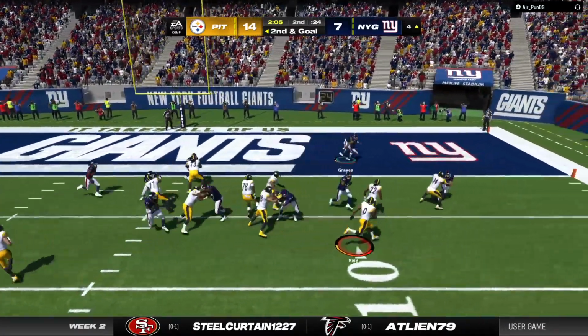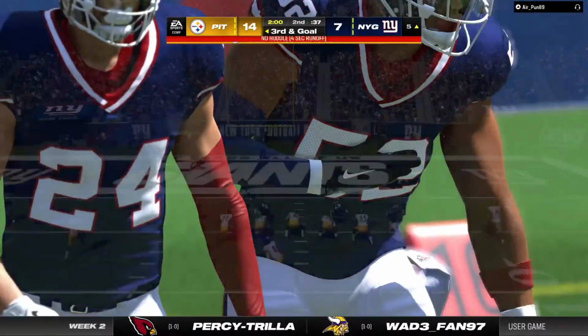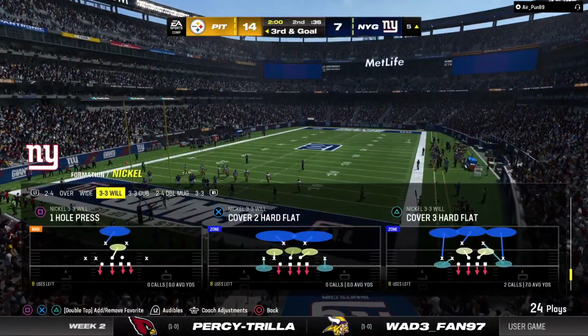Oh, they're going to run a little pop pass here. Oh, that is well read defensively. A great job of setting the edge, and that little touch pass is going to turn into a loss.